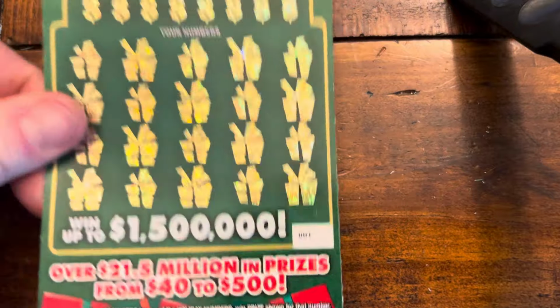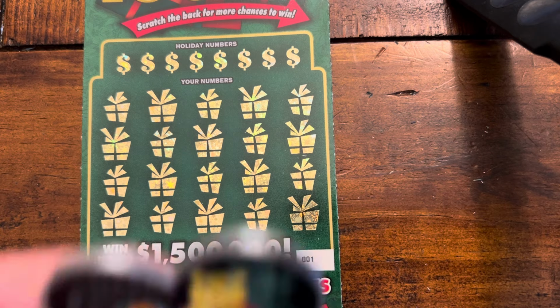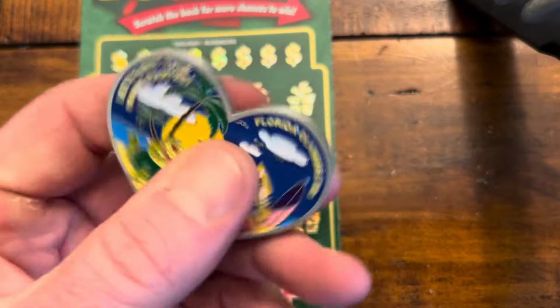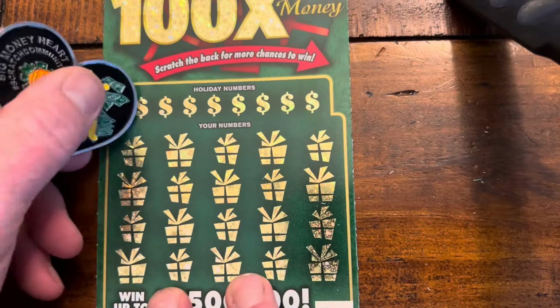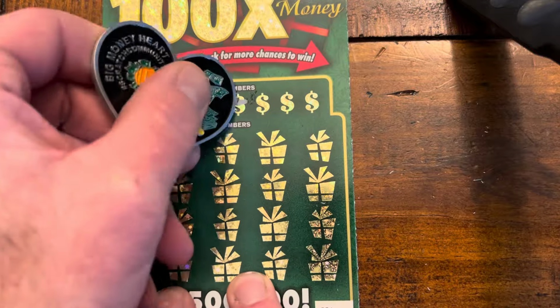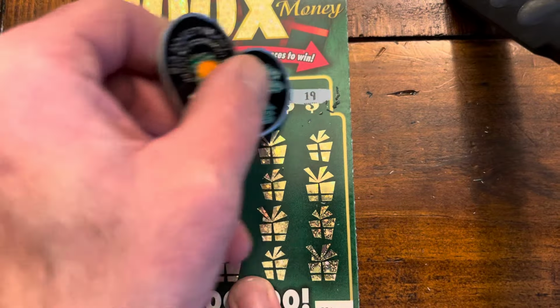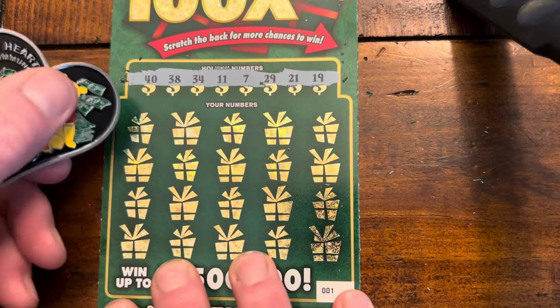Next up, we've got ticket number 1, and for this one, I'll go ahead and use Florida Claimers Ted coin. He's another Scratch channel out of Florida, so y'all be sure to check out his channel. Time to get an icebreaker.